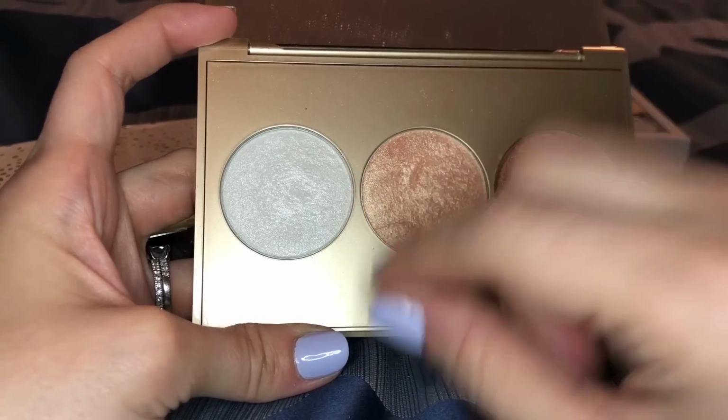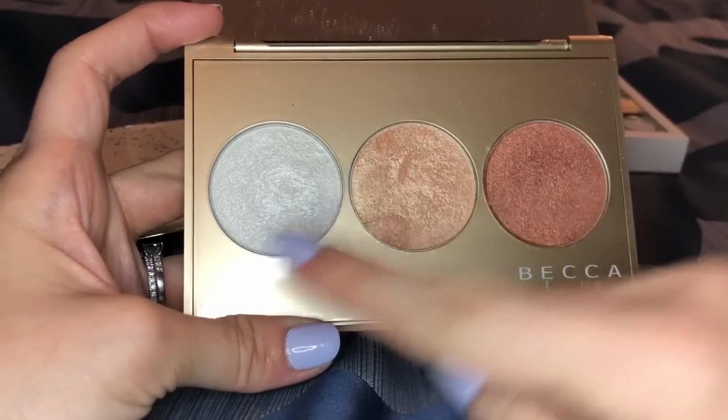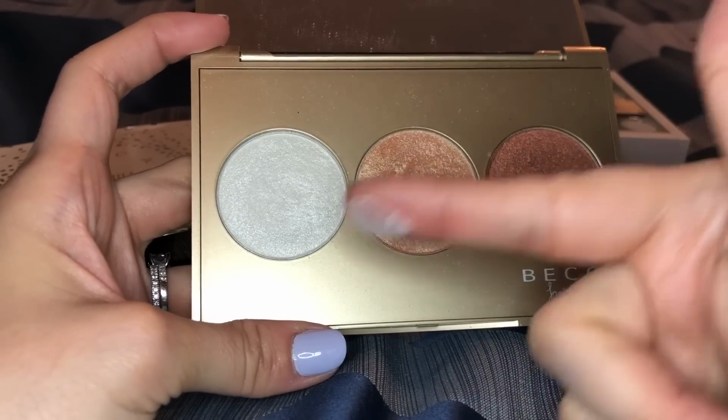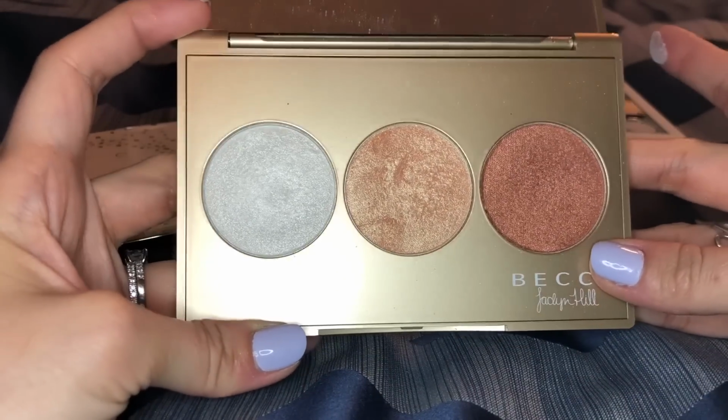And this, honestly, I'm pretty fair, but this is way too light for me. I have it in the liquid and that works for me because it's used differently. But as an actual powder highlight, no, it really is way too light. It looks straight up white. I mean, you can see that. It's straight up white.